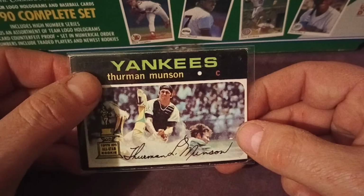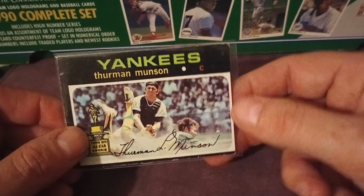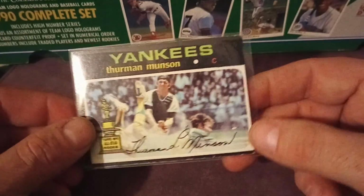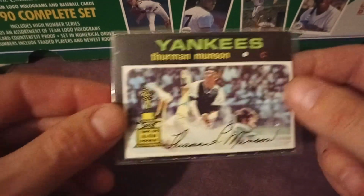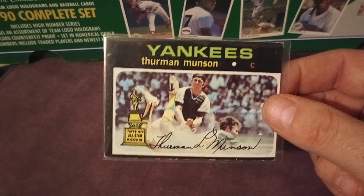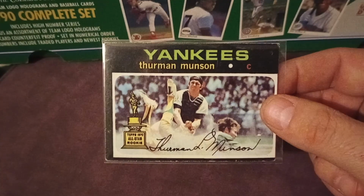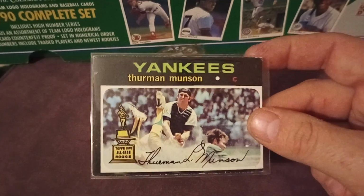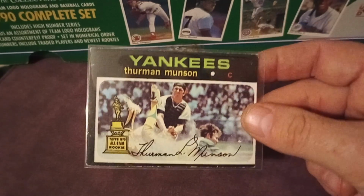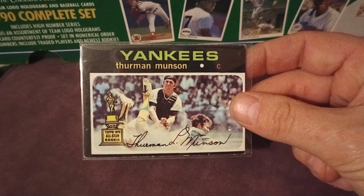But overall, the card's pretty sound. It's got a dinged corner there, a tipped corner there, another tipped corner there, some edge issues, but I'd say this is easily a VG card, very easily a VG card. That's just how I grade it in my mind. So a very strong Thurman Munson. And that one is off the list.